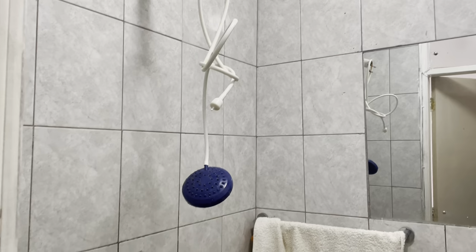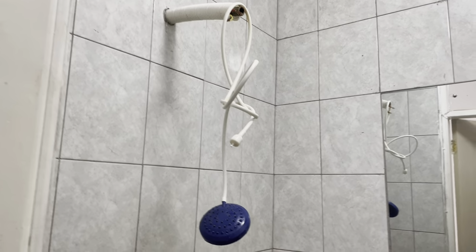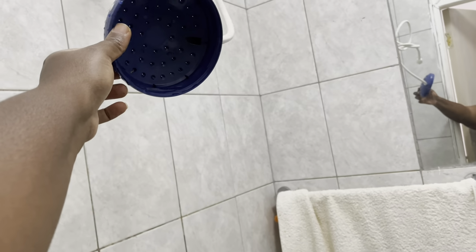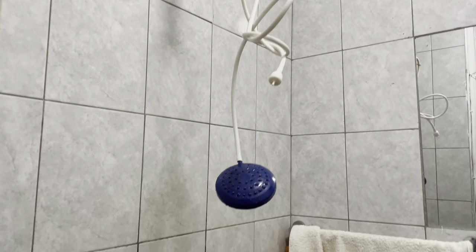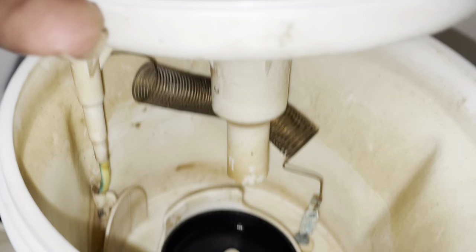The shower head, actually it cannot be saved. The inner element, the one that is heating the shower head, got destroyed. It had a short, so we'll see. I'll tell you how much it cost me. This is the one thing that burnt, the burning element.